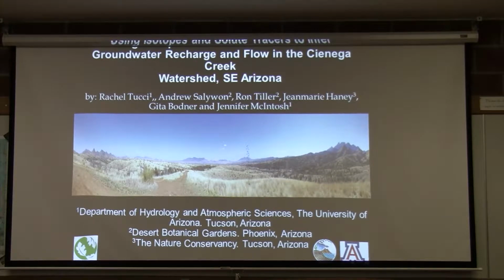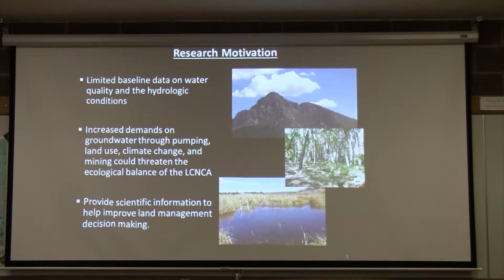This is kind of an accumulation of all of that. So for our research motivations, when we initially started looking into this area, there is a limited amount of baseline data specifically on water quality and the hydrologic conditions of the watershed as a whole. We all know there's increased demands on groundwater through pumping, land use, lots of talk on climate change, and mining, and the Los Cienegas Conservation Area is a precious little spot where, you know, disrupting the ecological balance could have some serious impacts. And then providing scientific information for land management decision makers.